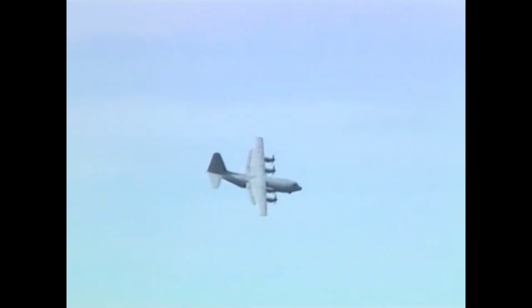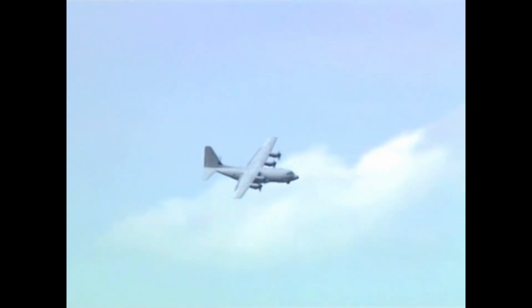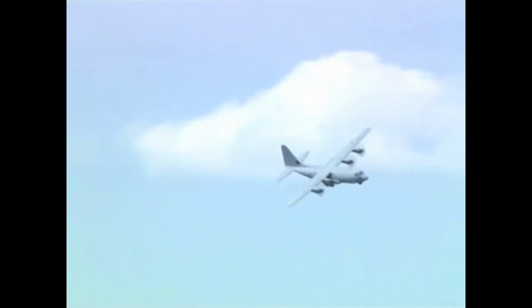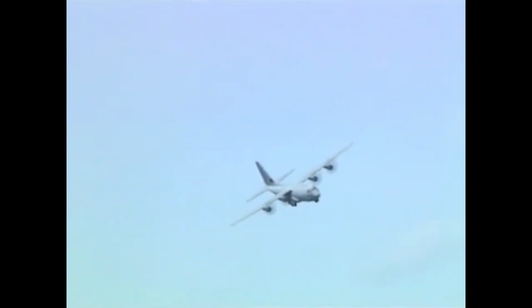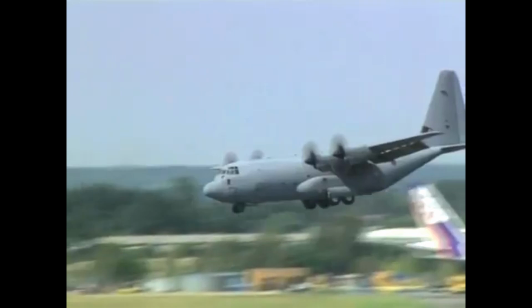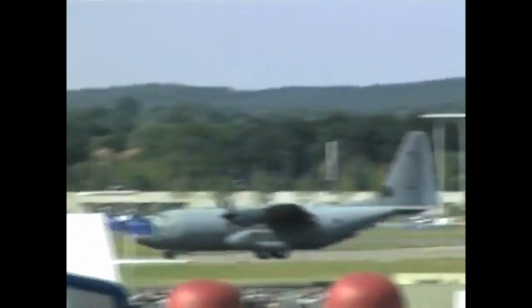A stablemate from Lockheed, but worlds apart, is the workhorse of the Air Force, the C-130 Hercules. The Lockheed Martin C-130J Super Hercules is an American 4-engine turboprop military transport aircraft. The C-130J is a comprehensive upgrade of the Lockheed C-130 Hercules, with new engines, flight deck, and other systems.